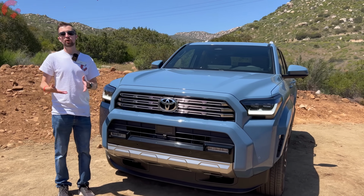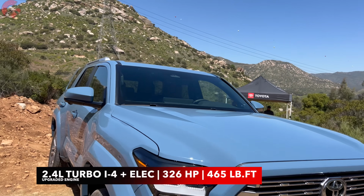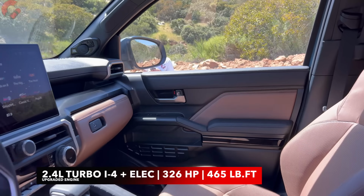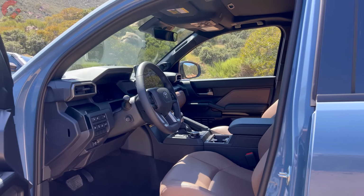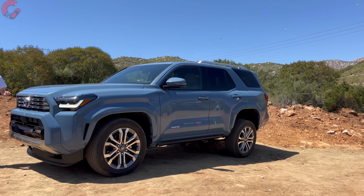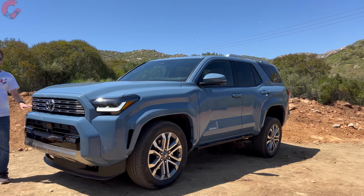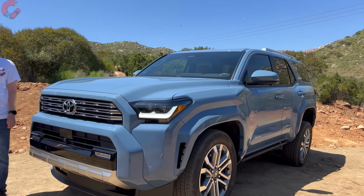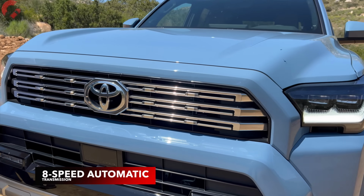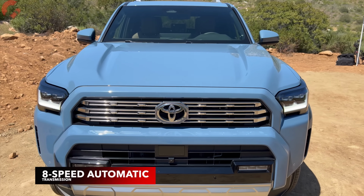If you are to choose that model, that's going to make this the most powerful 4Runner that has ever been made. That would give you 326 horsepower and 465 pound-feet of torque to be exact, and that is an available option on the Limited trim as well as the TRD Off-Road. It's going to be standard on the TRD Pro, Trailhunter, and that new top-of-the-line Platinum trim level. Now, in terms of your transmission, you've got an 8-speed automatic transmission no matter what, and no manual option will be available, unlike what you get with the Tacoma.